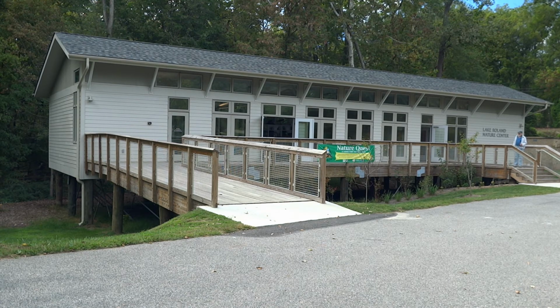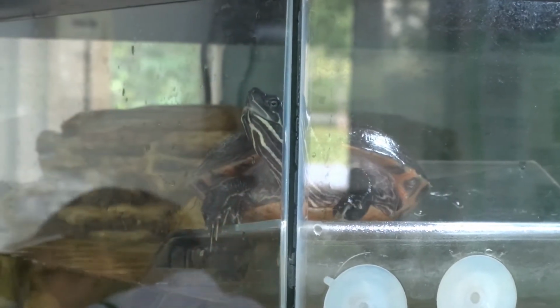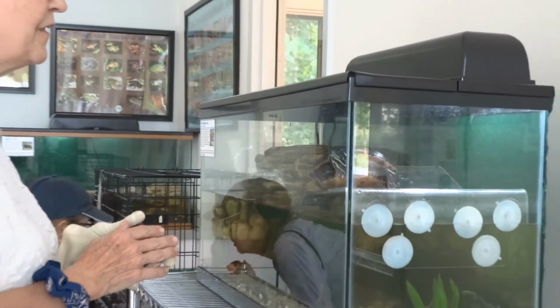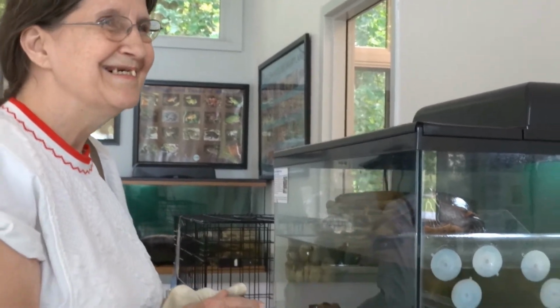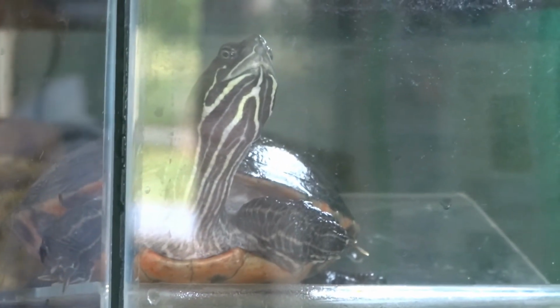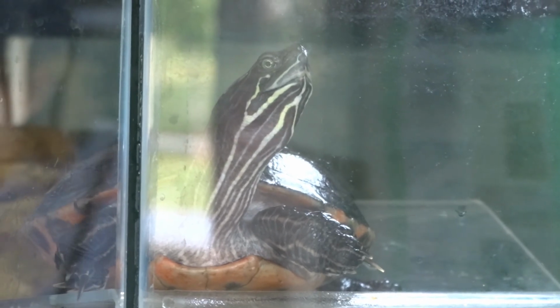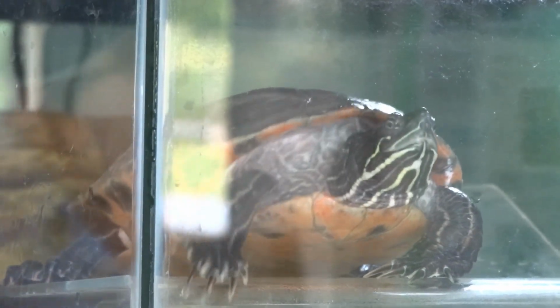There's also a nature center here, which I've taken you inside of in the previous video. A lot of interpretive displays inside there. Now inside with a painted turtle, which Dolly was befriending for a while. Behold the turtle. Only makes progress when he sticks his neck out. But even then, not much.